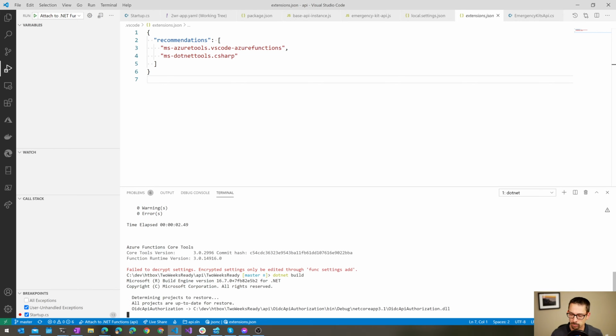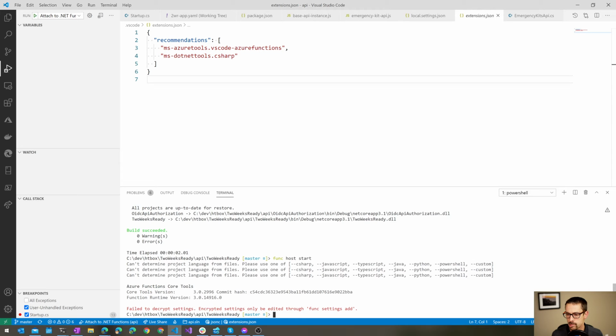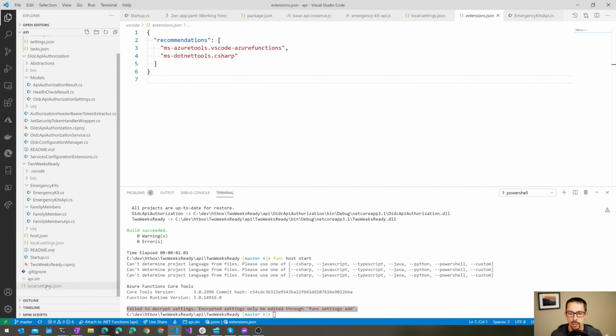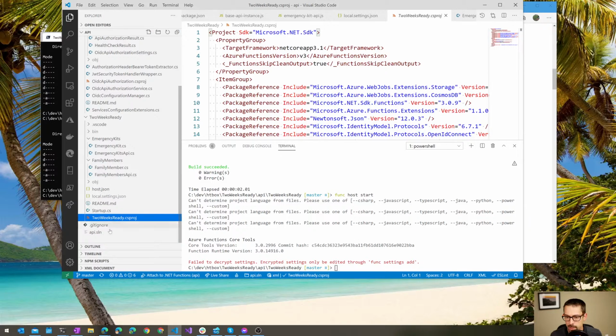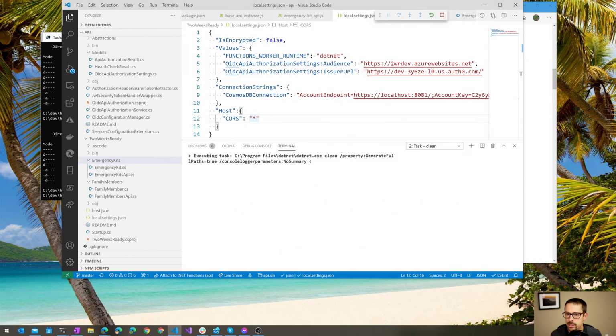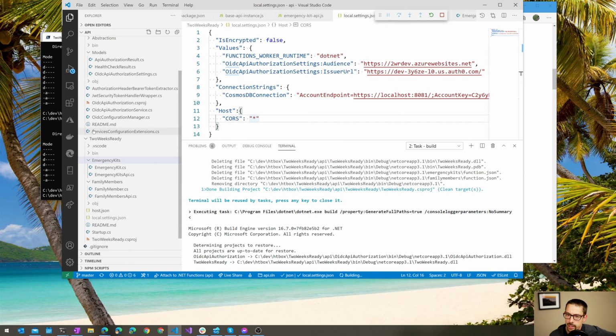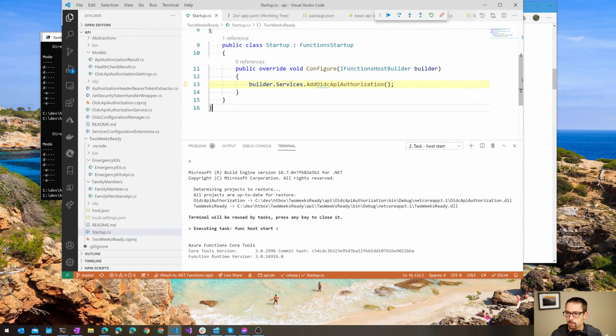.NET build. Func start. Oh, or my local settings are at the wrong place. So I think my problem was that I had local settings down one level from where it should have been. I'm not totally sure, so let's just try that again. We'll see if it runs now. I had it down at the root, but my actual functions project is this TwoWeeksReady folder. So, success. Yes, we hit a breakpoint or something.